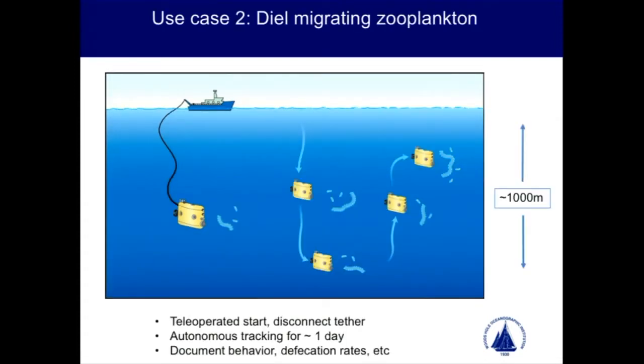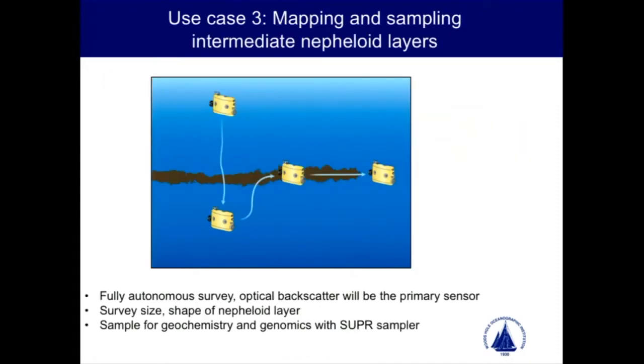Another case, this was actually kind of our first idea. The project really started on a challenge from Larry Madin to follow a migrating animal like a salp. This will be down to a depth of about 1,000 meters. We'll actually acquire the animal near the surface with the Mesobot on a tether, decide that's the animal we want, and then it will track for hopefully up to a day. That's the goal. And if you can do that and you have a Super on board, many of these tasks like having the vehicle acquire and then survey and sample phenomena like nepheloid layers is extremely attractive and we think very possible.